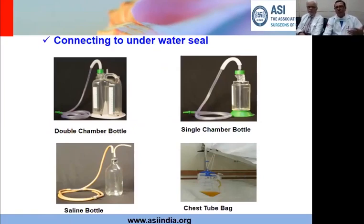Now, bags are okay. The only problem with bags is that in case you need to apply suction, there's no way you can apply suction on the bag. And many times there is the problem of slippage of the bag and the bag becomes flat, and then your underwater part goes away.